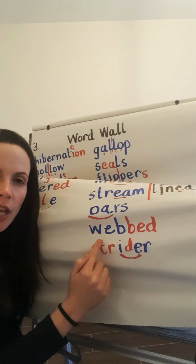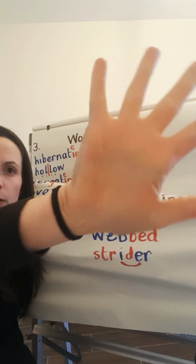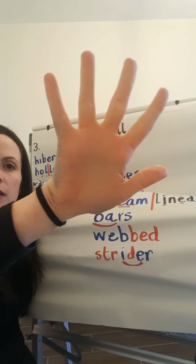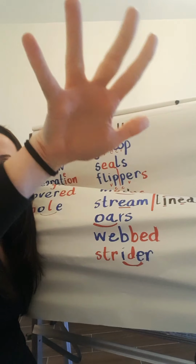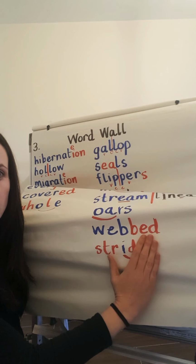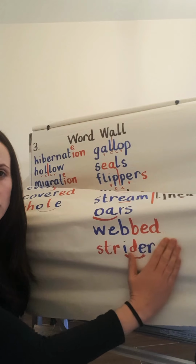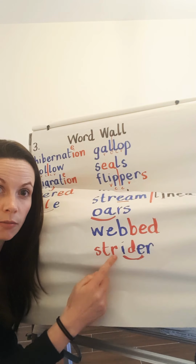Webbed. I mentioned that already for the duck. Webbed feet. We don't have webbed hands. Webbed is when there's skin connected to the finger parts so that they can push through the water. And then we have a magic E word. Stride, strider. Okay, this word, very interesting for this part of the story.